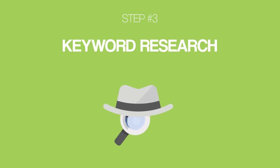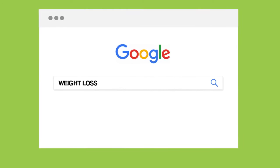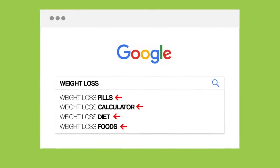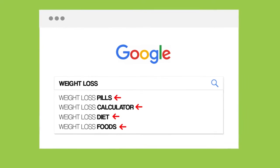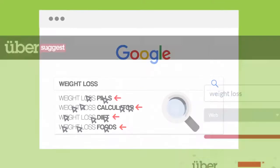Moving right along, we have our third step in this SEO tutorial, which is keyword research. Here are 3 quick techniques for finding awesome keywords. First up, we have Google Suggest. To use it, enter a keyword into Google, but don't press enter. Google will suggest long-tail keywords that you can target. And when Google actually suggests a specific keyword to you, you know that it's a keyword that lots of people search for.